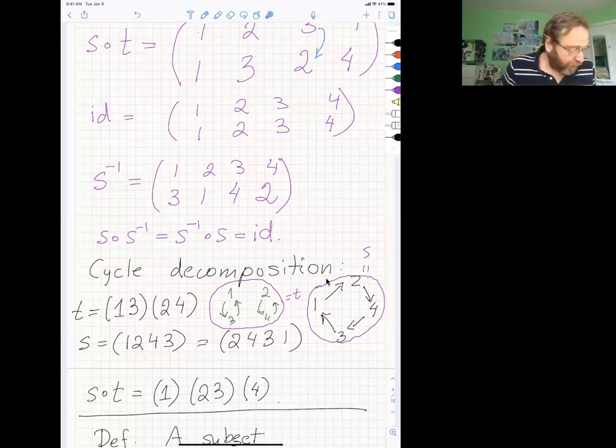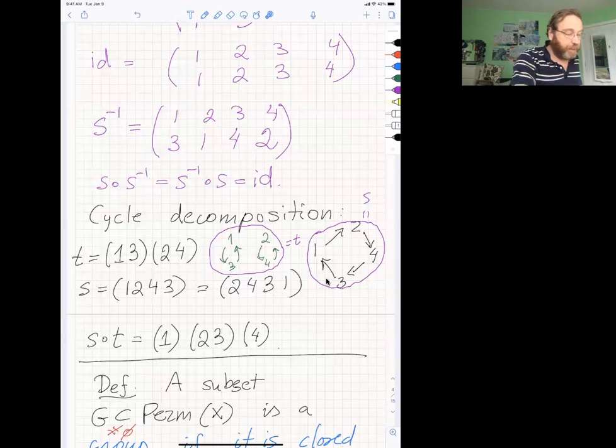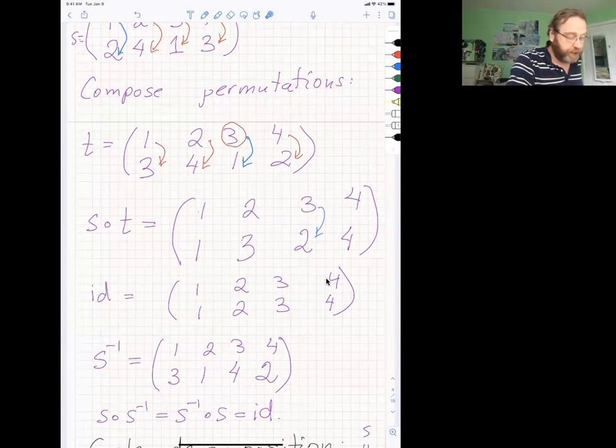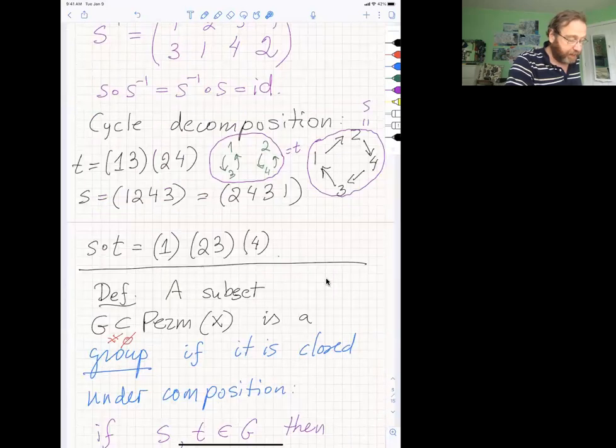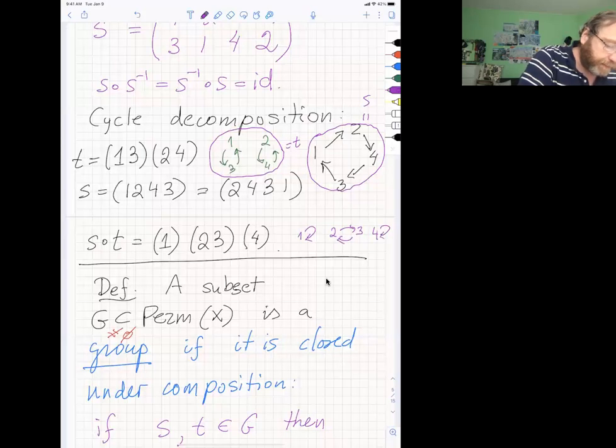And in this way, any permutation can be written as a composition of independent cycles in a unique way. For example, if you take the composition S composed with T, it is this permutation, and we see that 1 goes to 1, 2 to 3, 3 to 2, and 4 to 4. So there are actually 3 cycles here. So 1 goes to itself, 2 goes to 3 and back, and 4 goes to itself. So that's the permutation S composed with T.